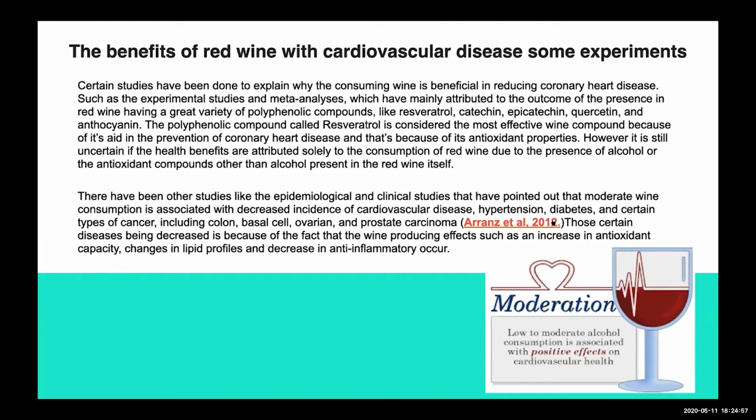But overall, they're seeing that if you maintain moderation with red wine, it can help with the prevention of heart disease and diabetes, helps with the gut, as Camille said, and also with certain types of cancers. But it's important to remember that it's all about moderation. It may sound nice to consume alcohol and get health benefits, but remember to keep it limited and not consume an extensive amount of alcohol.